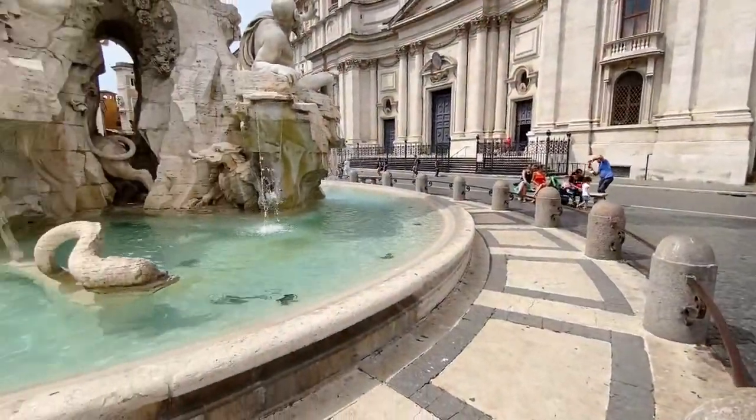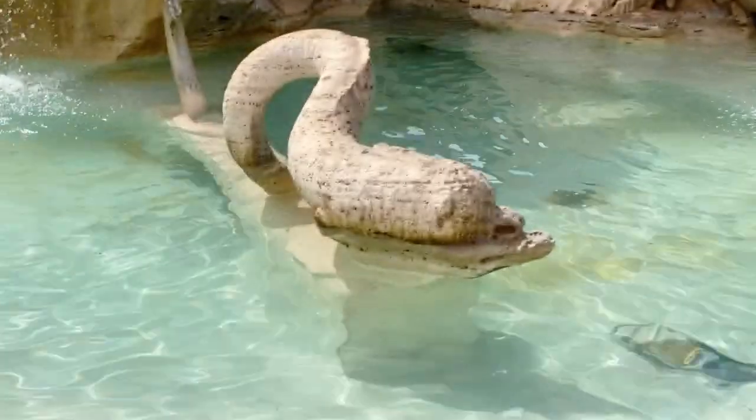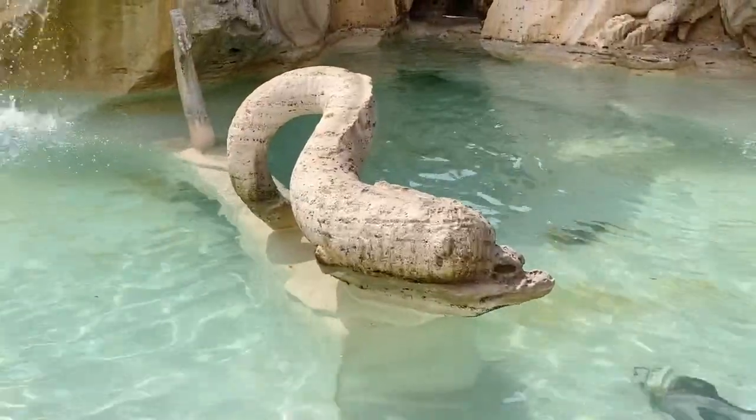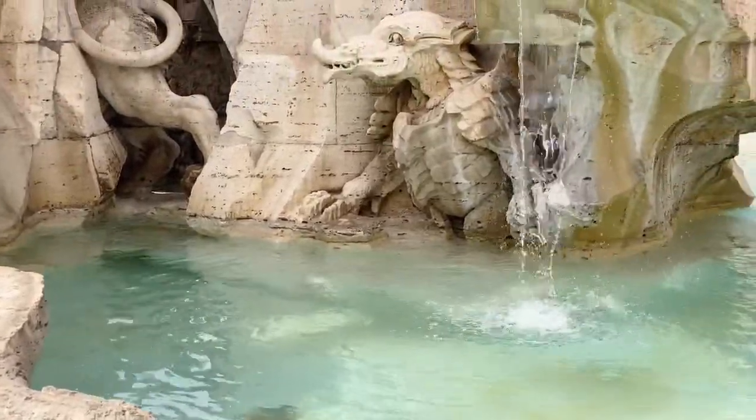Janice says, can we show the snake? Which is the snake over here? We have a lot of snakes. We have one, well, this is like a weird creature. Let's see if this is a snake. Yeah. But there's another snake on the other side. And let me pause you here.